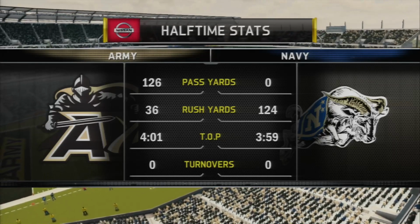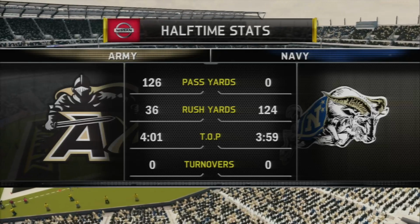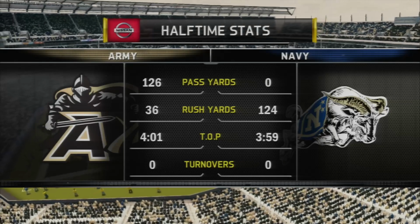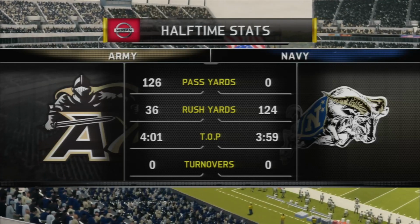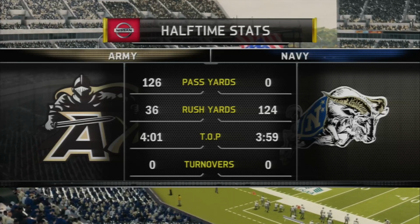I can only hope that Nestler and Herbstreit will bring the same type of intensity to their call of the second half that David and I have brought to the halftime show. Of course, they always do. That's it for us here in the studio. Time to get you back out to the guys for the second half.